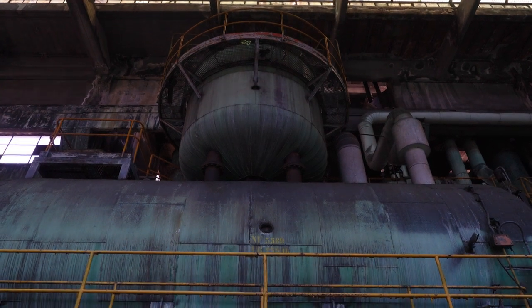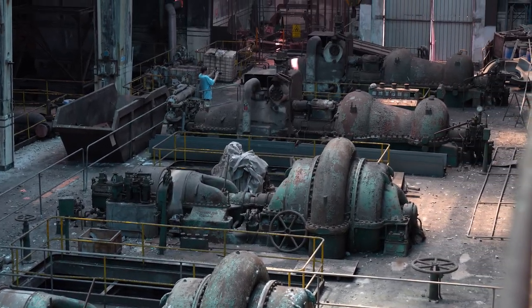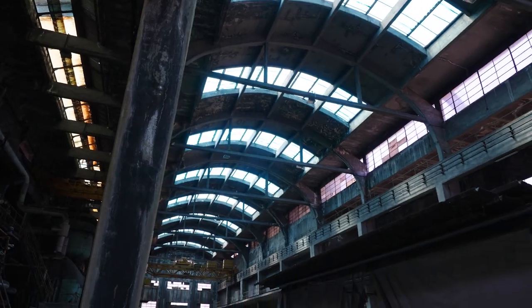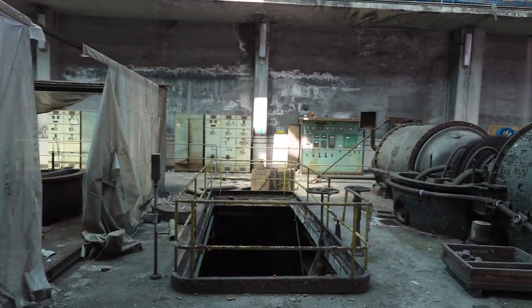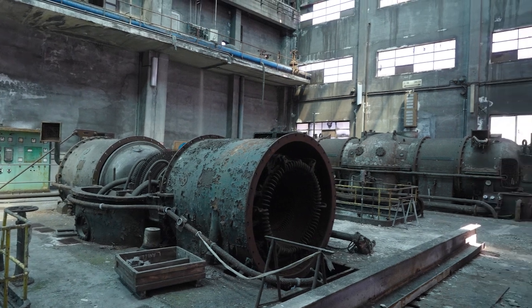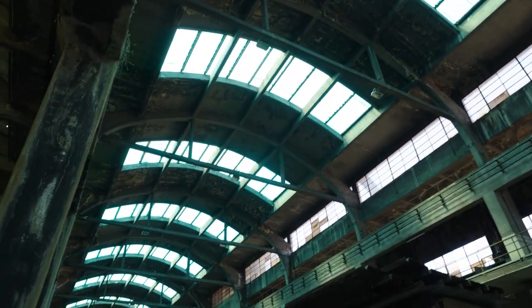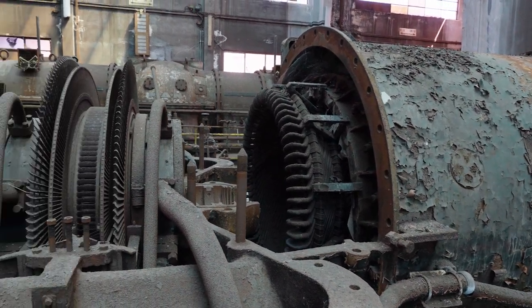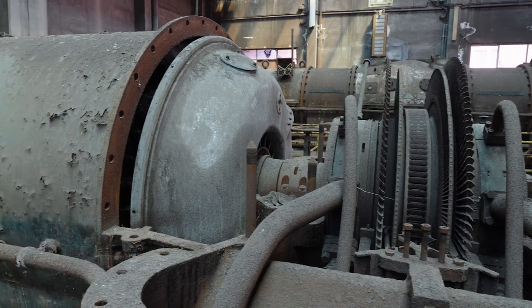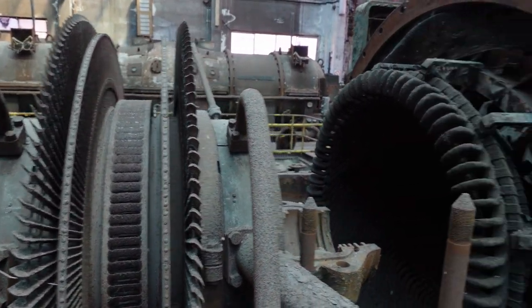Big old tanks right here. And each turbine is different and unique, which is really cool. And you never see that. Not sure what this plastic area is. I just love that skylight. Kind of gives like a blue hue to it. Look at the inside of this turbine. That's really cool. And you can see over here, down there.